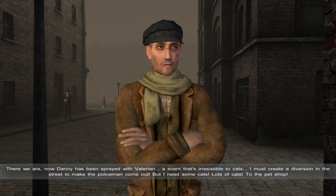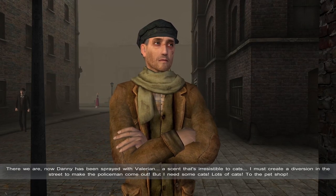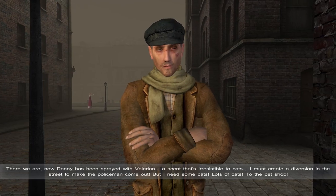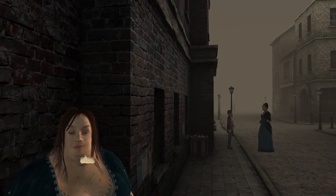There we are. Now Danny has been sprayed with valerian, a scent that's irresistible to cats. I must create a diversion in the street to make the policemen come out, but I need some cats. Lots of cats. Oh my god. To the pet shop. Now I'm supposed to go all the way back to the... I must go to the pet shop.